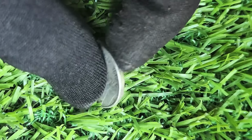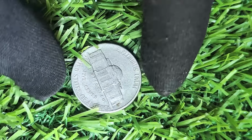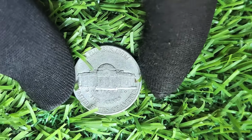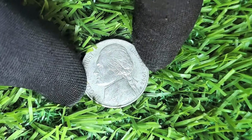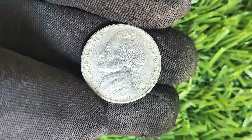Now, you're probably itching to get your hands on that jar of old coins, right? Go ahead and check it out. The time to act is now. And remember, the 1994 D Thomas Jefferson nickel might just be the coin that takes your financial future to the next level. Are you sitting on a goldmine?